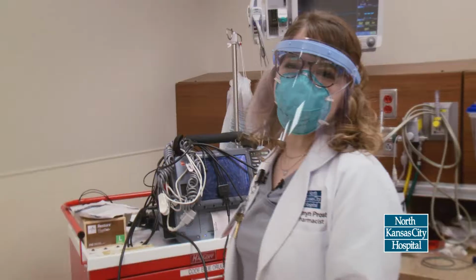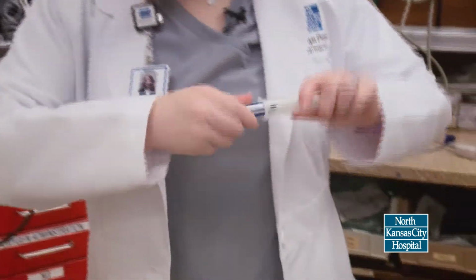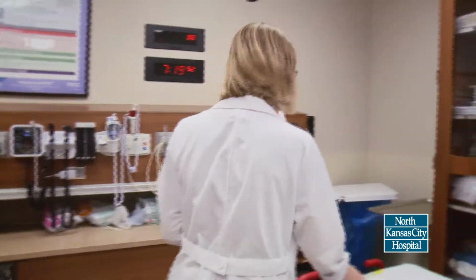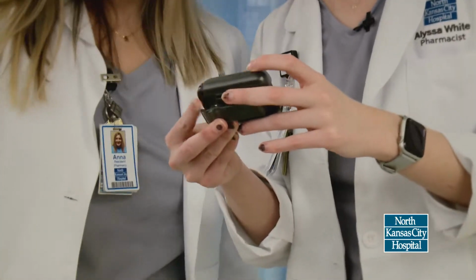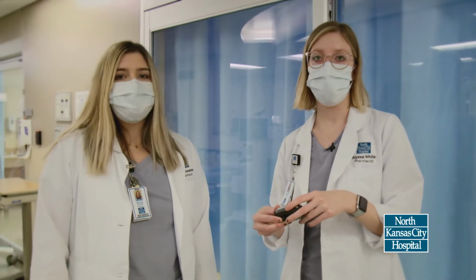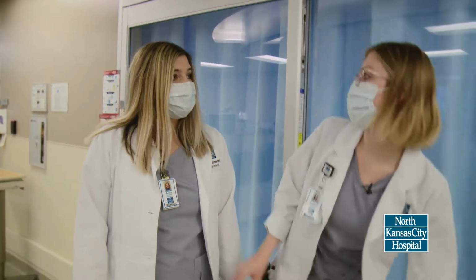Welcome to the ER. We're a level 2 trauma center, and as residents, we respond to all codes in the hospital. And I've got Epi. Looks like it's a code stroke. Here at North Kansas City Hospital, we're a level 2 stroke center, and pharmacists always respond to strokes at bedside. I'll catch you guys later.